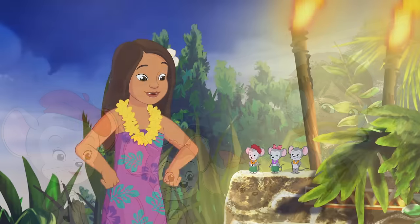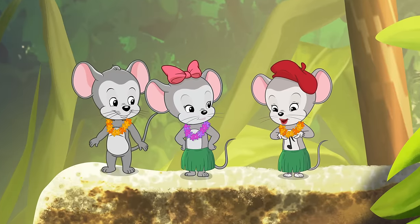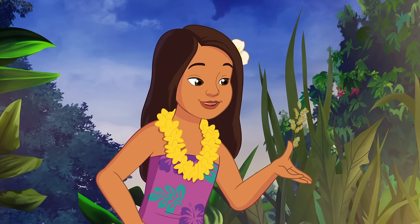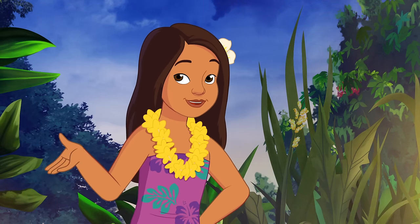Really? Aloha. Welcome to our luau. A necklace made of flowers? Oh, it's so pretty. Oh, and the smell. That's called a lei. We give them to special visitors to welcome them to the island. And this is my ohana, my family.